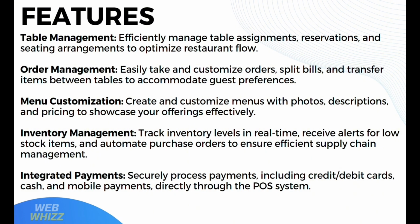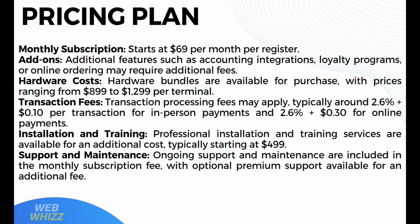the POS system. Now moving on to its pricing plan, its monthly subscription amounts to $69 per month per register, while add-ons such as accounting integrations, loyalty programs, or online ordering may require additional fees. And in terms of hardware costs, hardware bundles are available for purchase with prices ranging from $899 to $1,299 per terminal. With the transaction fees, transaction processing fees may apply, typically around 2.6% plus 10 cents per transaction for in-person payments and 2.6% plus 0.3 cents for online payments.